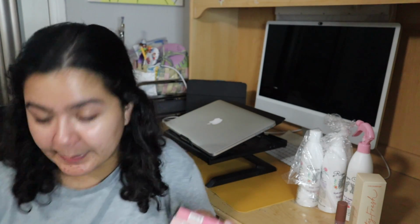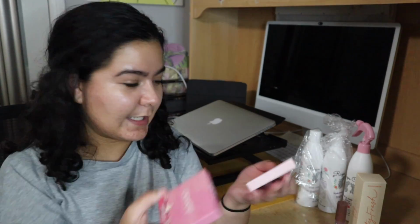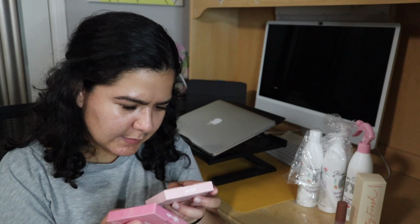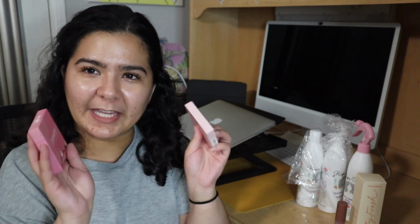The next two items I got was this ColourPop blush. I don't own any blushes, so I got this pressed powder blush and also the pressed powder. What are the names? This is called Swirled and this one's called Toffee Cake. I love the packaging of ColourPop.